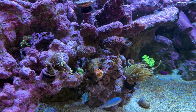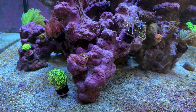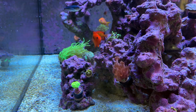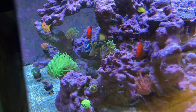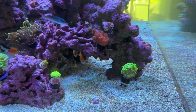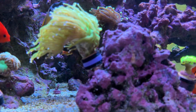The tank right now has been very, very stable for probably at least the last month or so. That took a long time, to get everything stable without having to have any supplementation. I'm still dosing Triton Core 7, but outside of that, I'm not having to dose phosphates or nitrates anymore. So right now the tank is holding great, and that's really my update for right now.